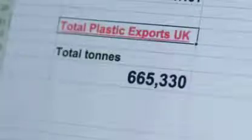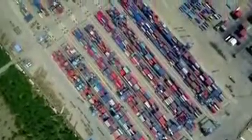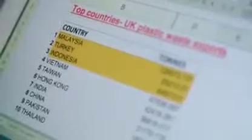And it's instantly obvious that we are not dealing with our plastics at home, that 665,000 tonnes of our plastics are being exported every year. Most used to go to China, but from 2018, the Chinese banned imports due to mounting environmental concerns. And so we found other places to send it. At the moment, the UK is exporting plastics to over a dozen countries, but the biggest number by far, importing 129,000 tonnes of our plastics, is Malaysia.